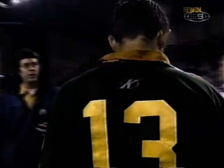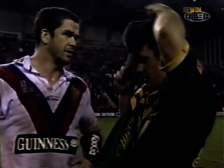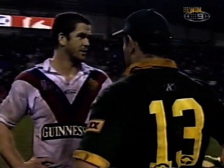It was a proper test match, wasn't it? Had everything. Disallowed tries, a couple of scraps. Yeah, definitely. But full credit to our blokes. We were up against it. We lost the first one and copped a bit of flak, along with a few injuries in the second one. So it's just great. I love coming over here and playing, and hopefully we'll be back here in a few more years.